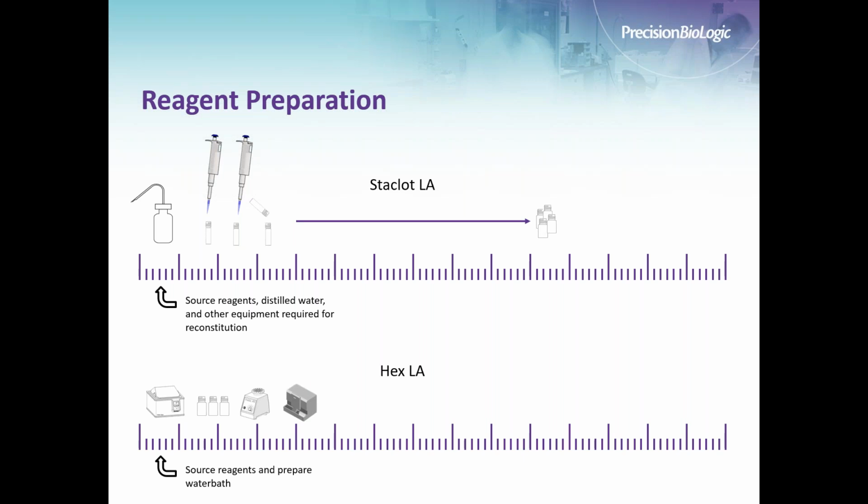So you'll see StayClot LA on the top, Hex LA on the bottom. The first step for StayClot LA, you source your reagents, distilled water, pipettes, pipette tips, any other equipment that you might need, any other consumables. For Hex LA, you simply source the reagents and prepare your water bath. So no other materials are required. You might use one of our supplied foam floaties so that you don't get your hands wet. But other than that, you don't need anything else to begin preparing the product for use.